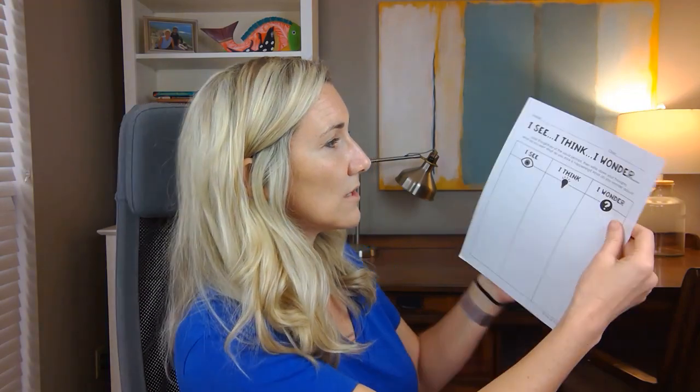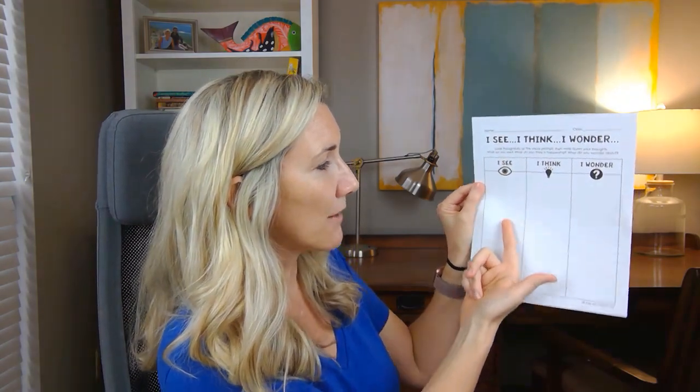Now you can do this digitally, or you can print out a hard copy of it. The printable version is a resource within this unit that's available to you. But the first thing you're going to direct kids to do is to look at the painting and finish the statement, I see. So this is where you're getting kids to list out the factual, observable details in this picture. I see a lion. I see a person. I see a full moon.